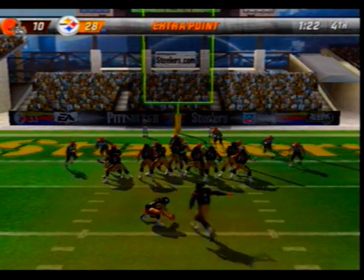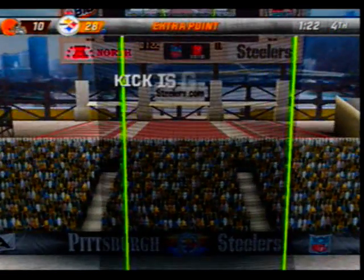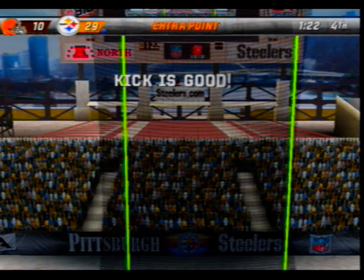Akers comes in for the extra point. The point after is good.